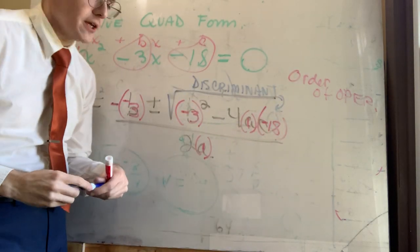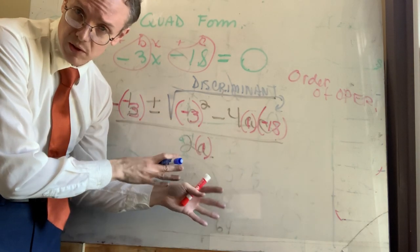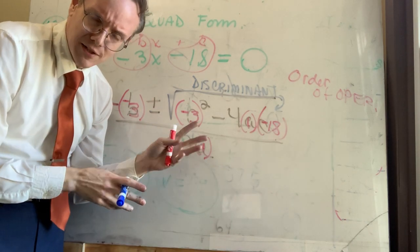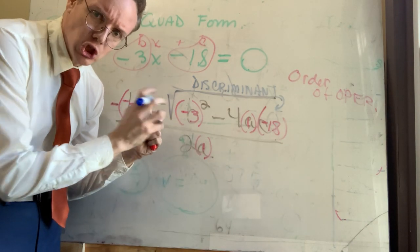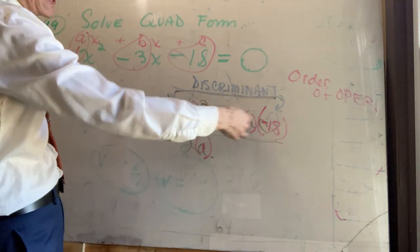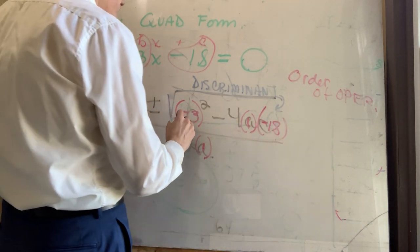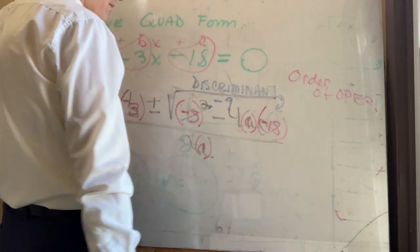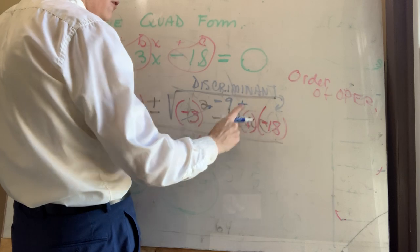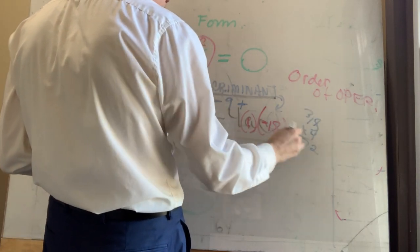It will ultimately dictate whether you have a totally real thing, and in this case you will have a nice regular number. Or if you have something that's complex, and complex means that it has an imaginary part. It's not going to be imaginary in this case because you're not going to get a negative here. Anyhow, negative 3 squared is positive 9. All of this stuff multiplied is going to be positive 4 times 18 is 72.